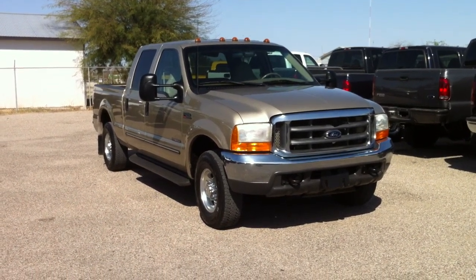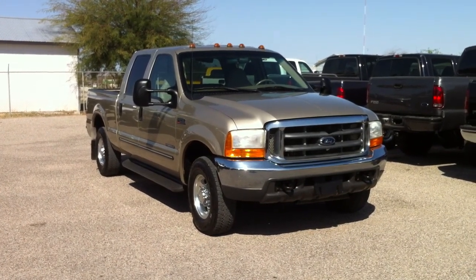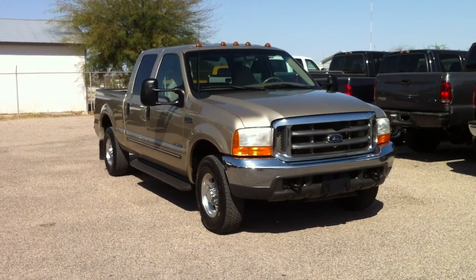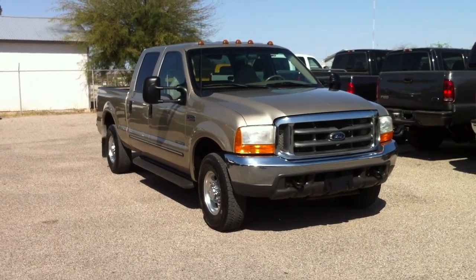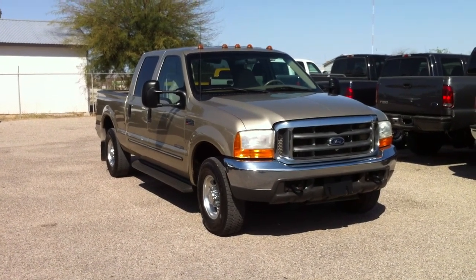We're selling this truck. It is a 2000 F250. It's a crew cab, Lariat, two-wheel drive, 7.3 liter turbo diesel. It's a 194,000 miles. It was a trade-in.